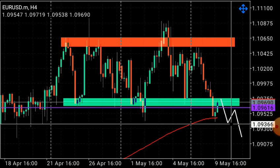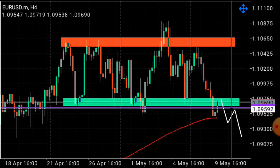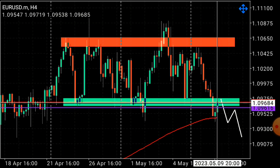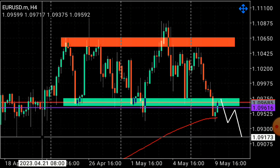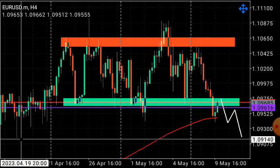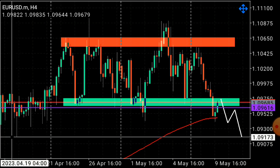So currently we're looking for price to pull back, as I mentioned that we could get an impulse. Currently we're looking for a pullback. This is a definite pullback. So from here we could see price just rolling out to the downside, targeting this next target at 1.09173. So that's the next target.